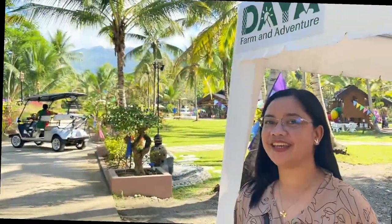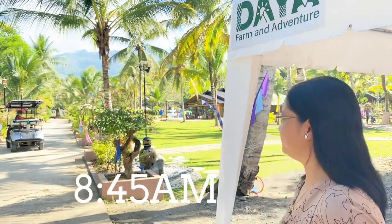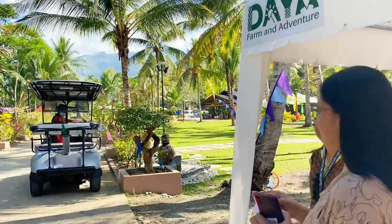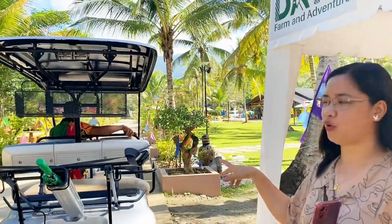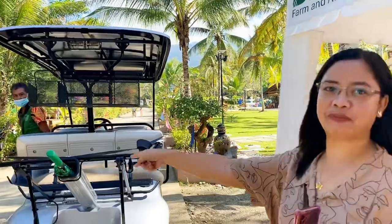So we are here in Daya Farm and Adventure, and the time now is 8:45 and it's day tour. Golf carts are available. If a golf cart is available, the guests can simply ride it going from the front desk to the clubhouse. And if it's not available, we will provide an umbrella.